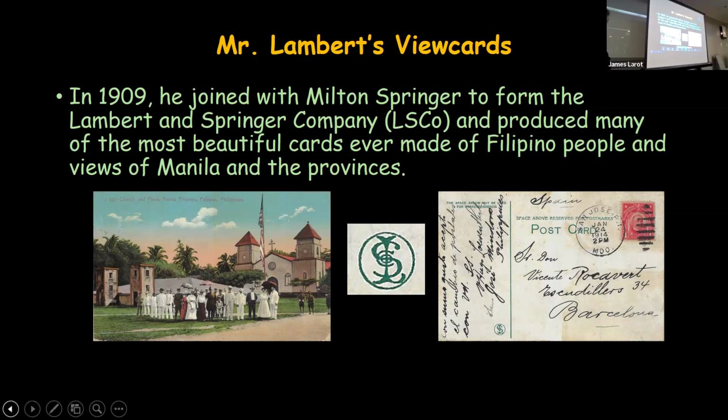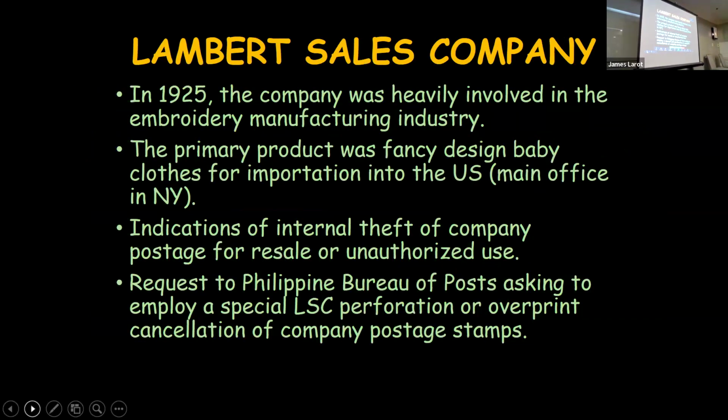So that continued until the late 1910s. And then, next slide, please. And then with that, he thought about doing something else. There's a story behind that, because at that time they were forming the first stamp club affiliate of the American Philatelic Society.